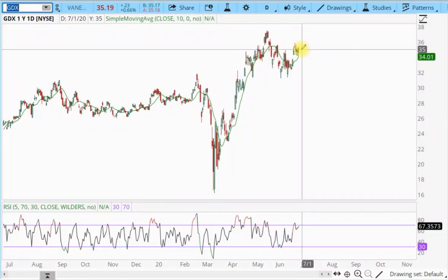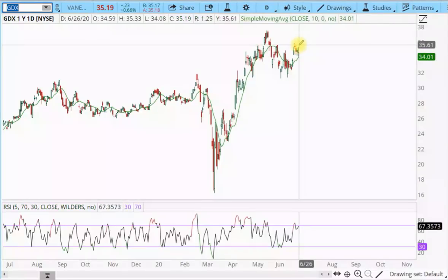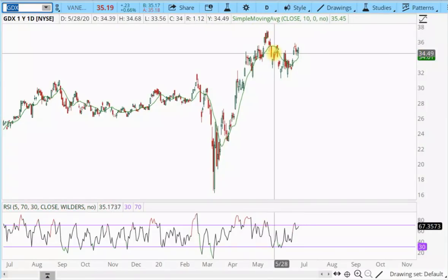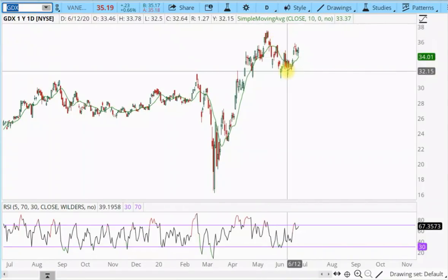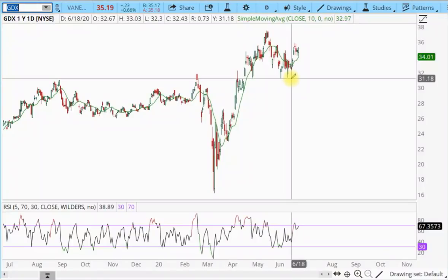So, again, I'm just not prepared to give the all clear here yet. Not until gold gets above 1800 and I at least see some kind of a strong move that would indicate to me that the miners are ready to play catch up and ready to make a higher high, and silver as well, and join gold in getting rid of these divergences that are, in my mind anyway, still a bit concerning.